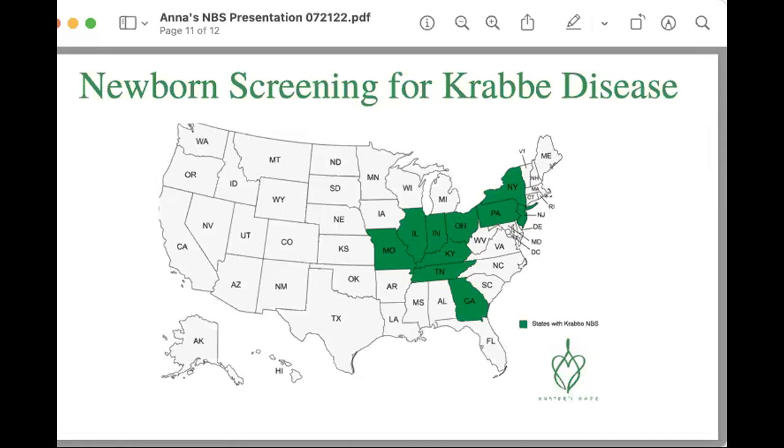Like I mentioned, there are currently 10 states screening for Krabbe at birth. There are a few states that have these laws, called RUSP compliance laws. Theoretically, they would begin screening for Krabbe once it's officially added to the RUSP. But even once a disease is added to the RUSP, it can take 10 years or more for all states to include the disease on their newborn screening panel.